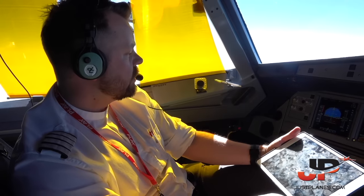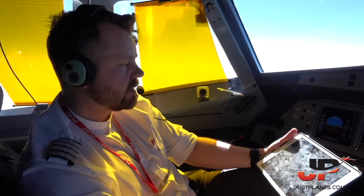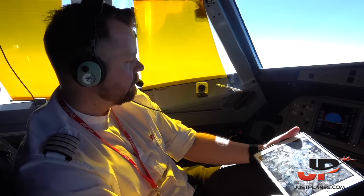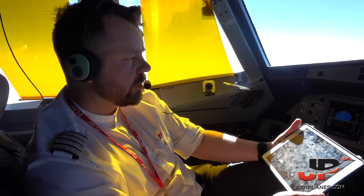We're only using the 320s and the 321 with the NEO option, which just fits perfectly to this operation. The fuel flow of these aircraft is phenomenal, so they're absolutely perfect for our operation at the moment.